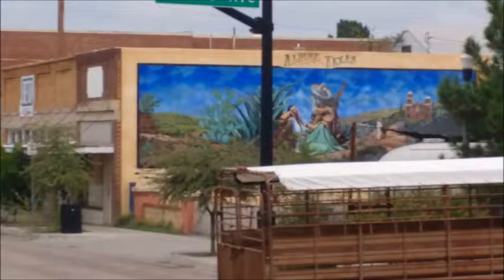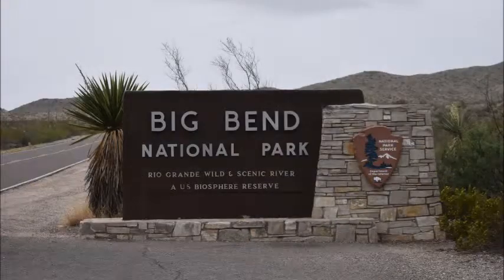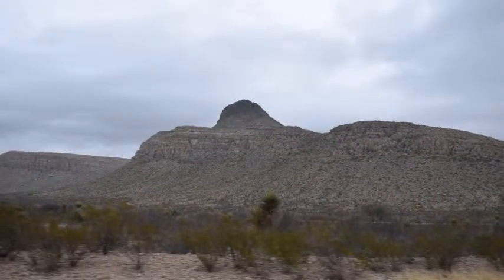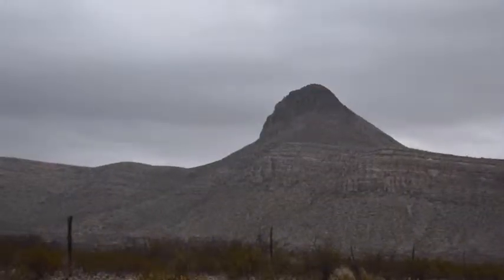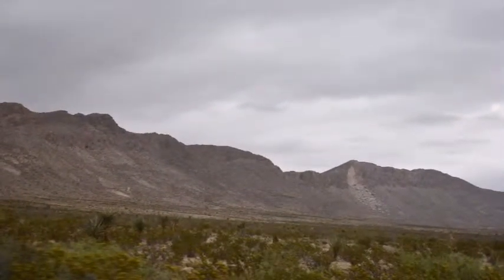That is, if you call a 70-mile drive nearby. It took me about 90 minutes to make the 70-mile drive from my hotel in Alpine to the entrance to Big Bend National Park, but the drive seemed much shorter as I was treated to the magnificent beauty of the vast West Texas landscape. Big Bend National Park is one of our most remote national parks, attracting about 500,000 visitors a year, and the park encompasses about 800,000 acres or 1,200 square miles.